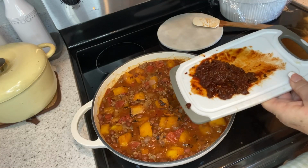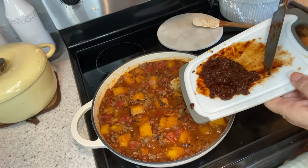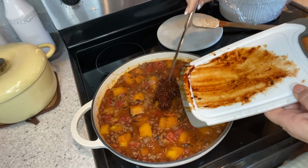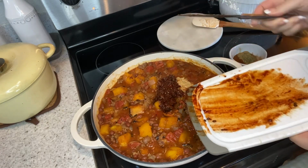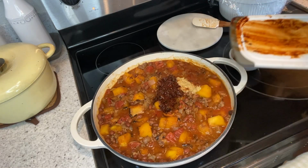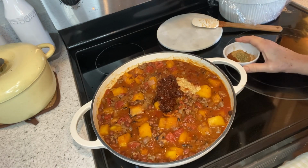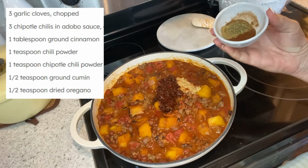Aside from the pumpkin, to me, the thing that really makes the flavor in this chili are the chipotles and adobo sauce. It calls for 3, so that's what I put in there. And I still have 3 left out of that can that I opened in November. It also calls for 5 different spices. I'll put a list up here.